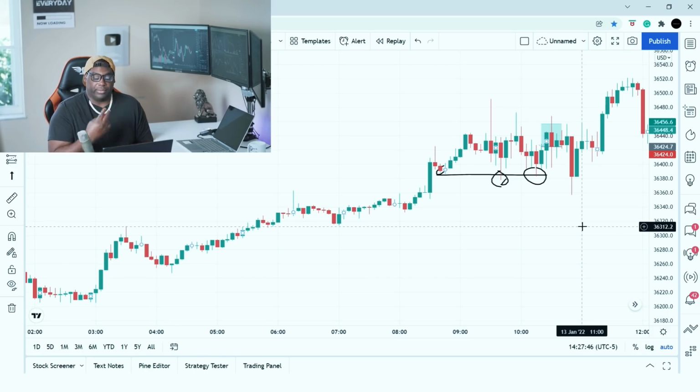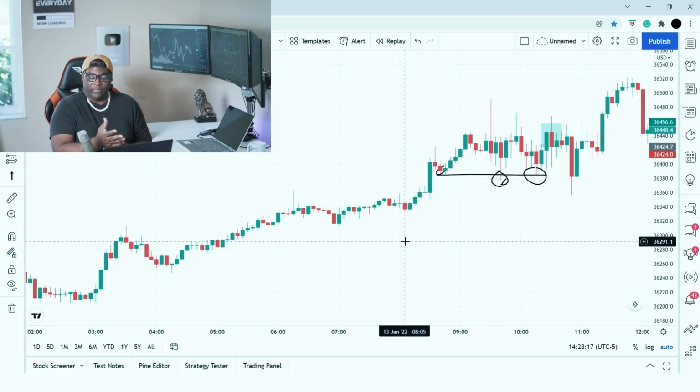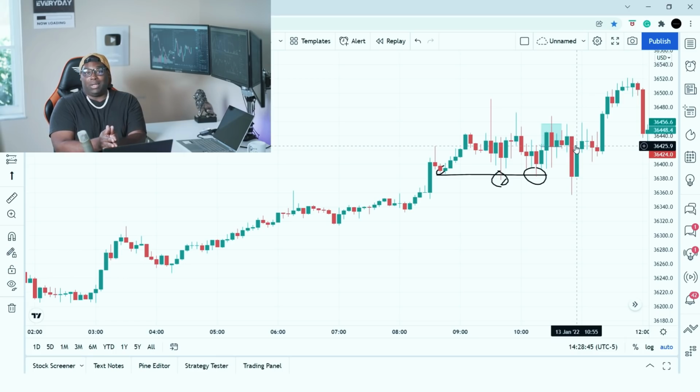So let's go to number two. Number two, re-enter the market after getting stopped out. If you get stopped out, a lot of times most new traders will complain about it and say, oh my gosh, I got stopped out, I don't know what to do. Guys, sometimes you might have to try more than once. Notice how we got stopped out, price didn't go anywhere. It just went down real quick and then shot right back up. That's telling you that the market probably doesn't want to go down. It's just going down for some quick stops, and then we're going back up.